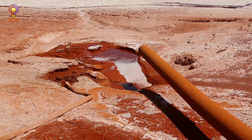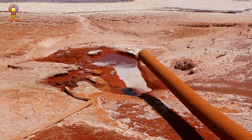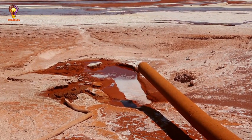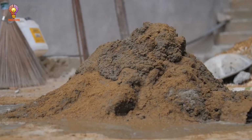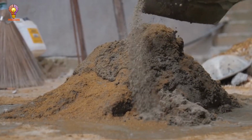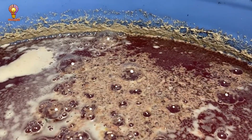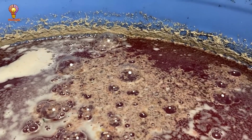Red mud recycling. Scientists are developing ways to recover iron, titanium, and rare earth metals from red mud, turning waste into valuable resources. Some companies use red mud as a raw material for cement, using bacteria to break down red mud's toxic compounds, reducing its environmental impact.